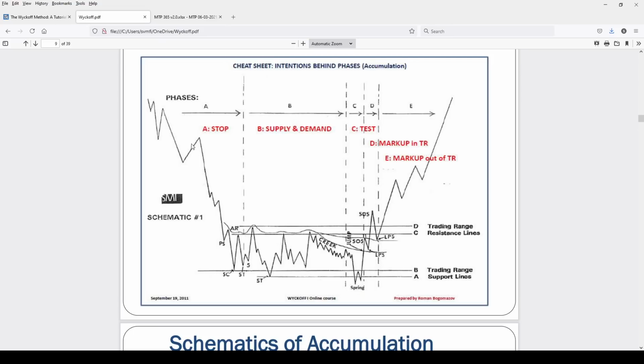Now, we've looked at this before. We see a security selling down here, and it starts moving in a trading range where it establishes an upper end zone and a lower end zone. And as it moves back and forth, the reason it's not going lower is because as sellers continue to sell down, buyers are accumulating shares here.